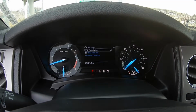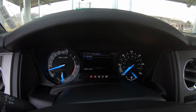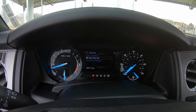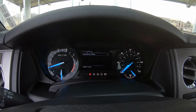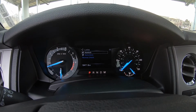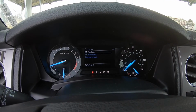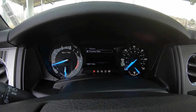And then we've got settings. So we got distance till empty, which shows you how far you can drive before you run out of gas. Rear parking aid, I'll show you that in a minute. Advanced settings, so you got lighting, auto lamp delay. You've got locks, so when you start going, it automatically locks all the doors so people can't get you when you're driving. Oil life, wipers, courtesy wipe.